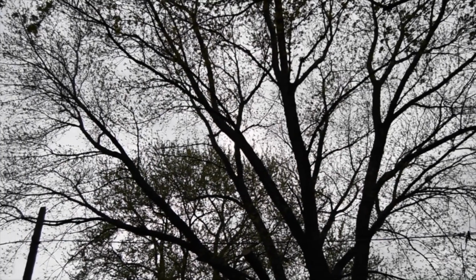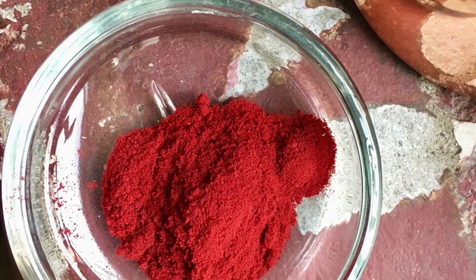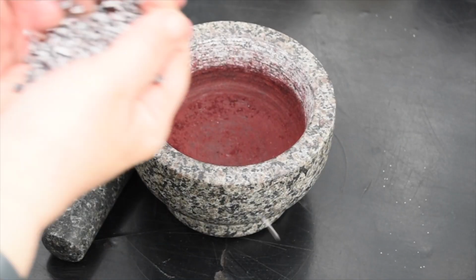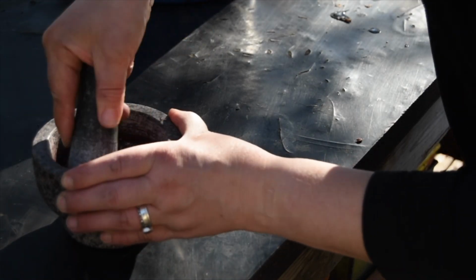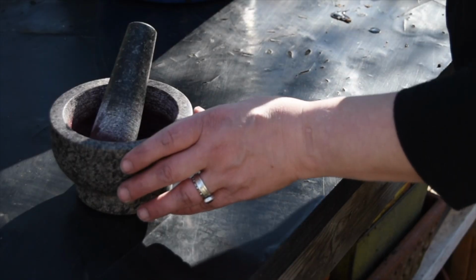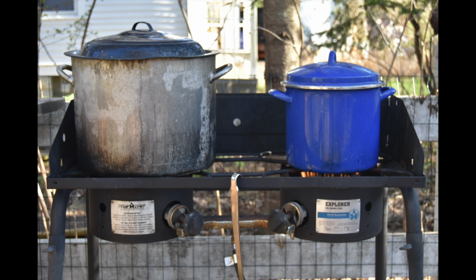I also collected a bunch of seeds from the silver maples in my backyard, and we're going to boil these up with the rainwater. And then I also thought I would show you cochineal, which is a small insect that makes the most wonderful reds. The insect is mainly native to Central and South America. It lives on cactus, and once dried, you'll take it and grind it up with a mortar and pestle until it's a fine powder, and then you can add it to water with different modifiers and make an incredible amount of different colors of red, purple, and pinks.